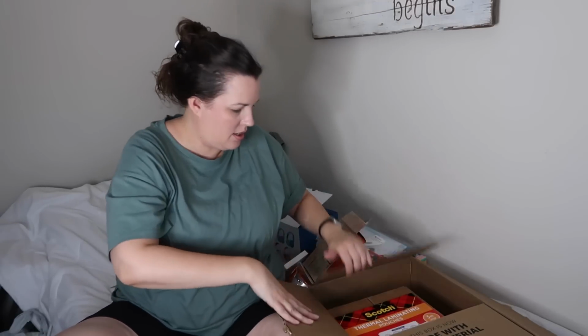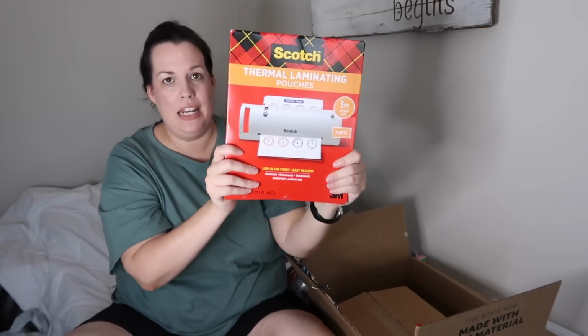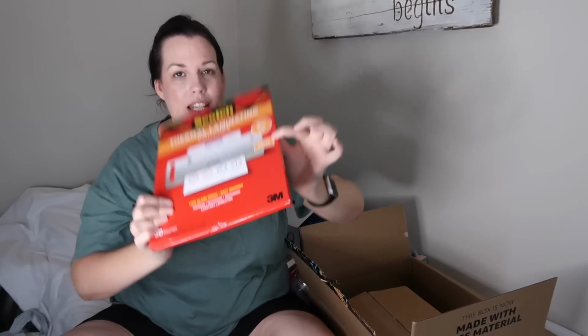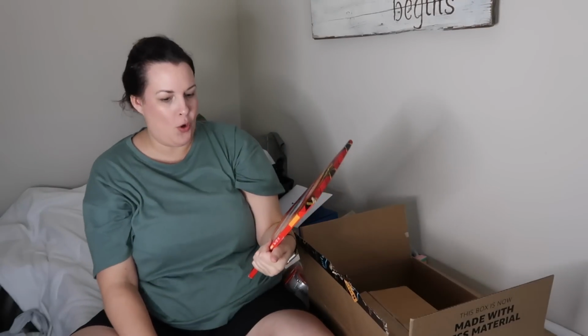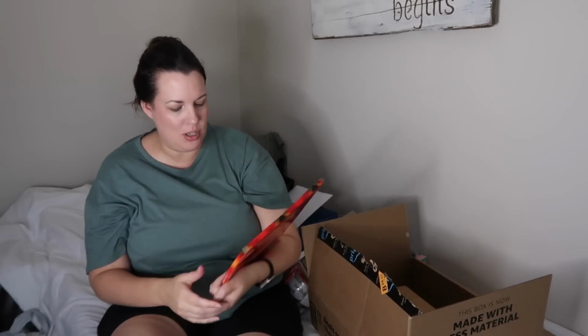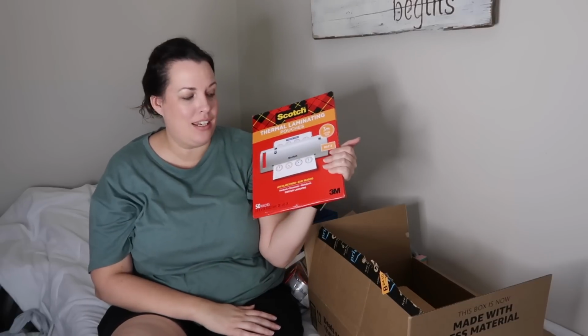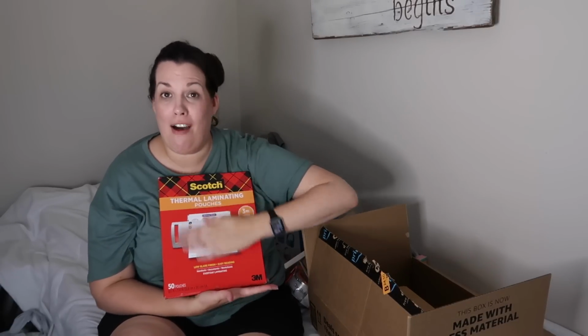The second box has laminating sheets, but the kicker is these are matte. I don't know if it was Instagram or TikTok that I saw this summer, somebody posted about matte laminating sheets to use for things so you don't have a glare.